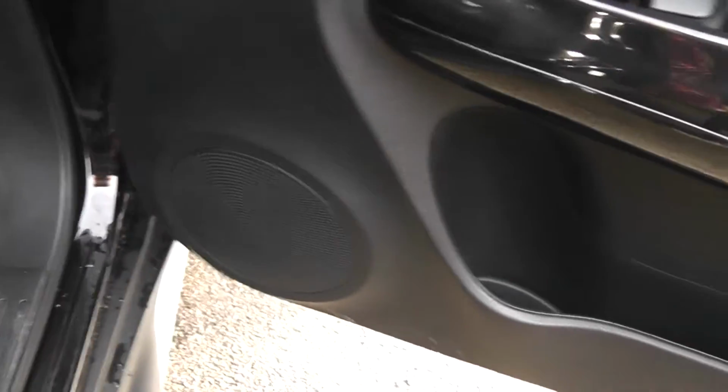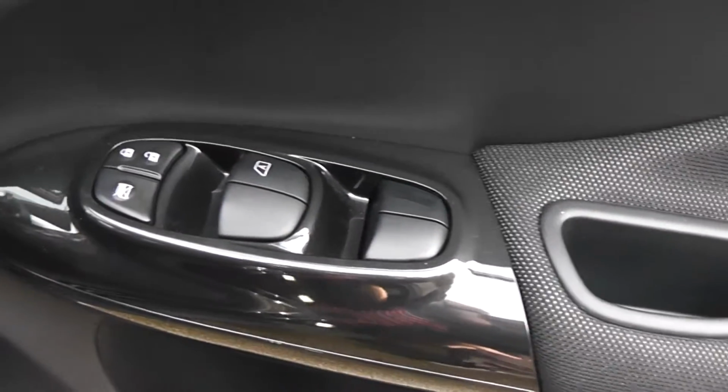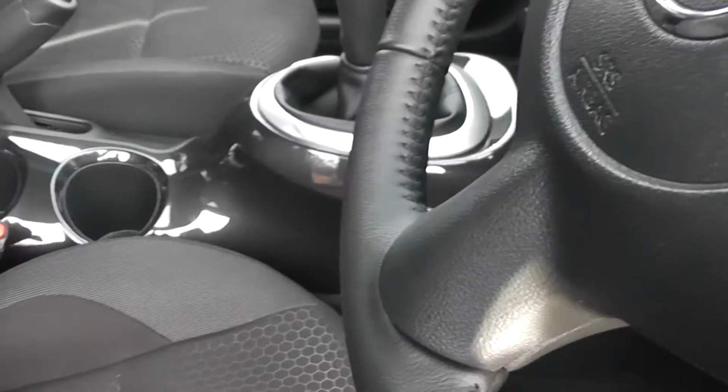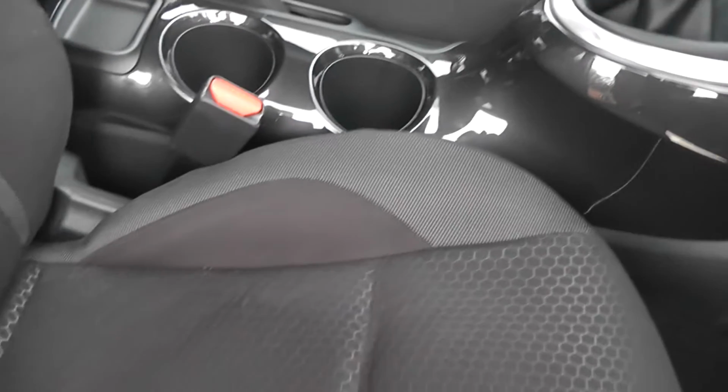Now moving forward, the driver also has some storage space, front speakers, controls for the front and rear electric windows, interior central locking button, and the door mirror is also electric and fully adjustable with the controls on the panel just there. Inside, the upholstery is a grey and black cloth and it's in excellent condition.